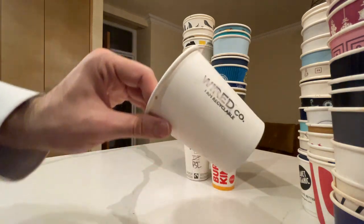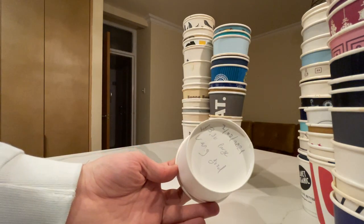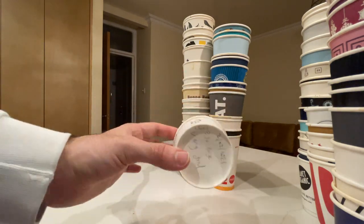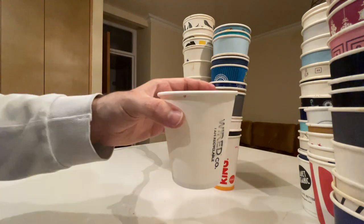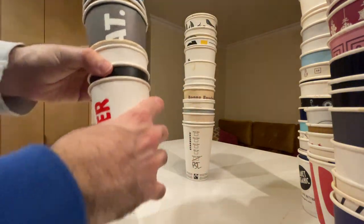We have Wired Coffee, Wired Co. And it says very good, 330 large. This is large? How is this large? It says large. Very good. Okay, so Wired is very good. Glad to know. Finally, we have just a little bit left.